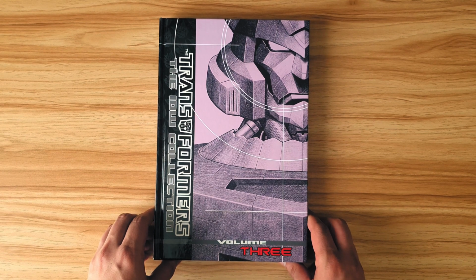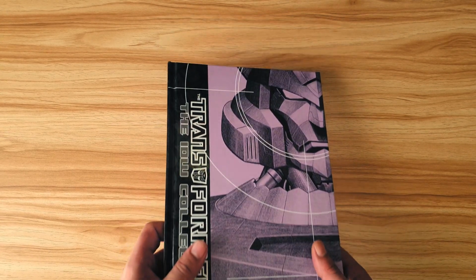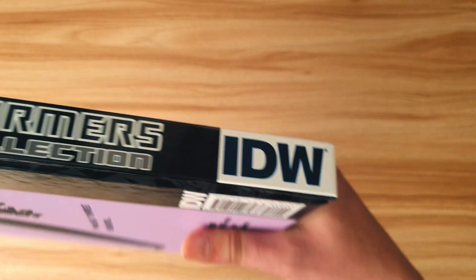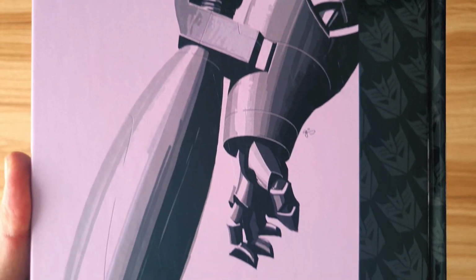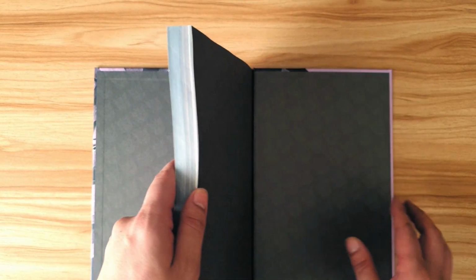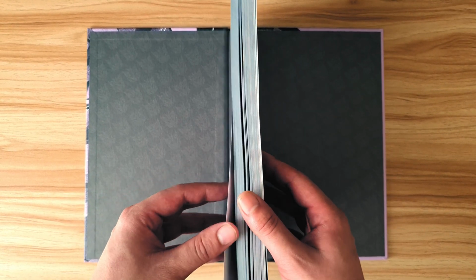Now I have one final book, although this one isn't an omnibus, it's not Marvel, it's not DC. Transformers, the IDW collection, Phase 1, Volume 3. I'm glad I got this, because I've only got one left to get, which is Volume 5, which I have ordered. I did get it this month, and technically it should be in this month's haul, but it's shipping from America, so I'll just include it in next month's haul.